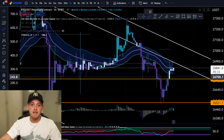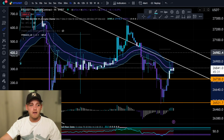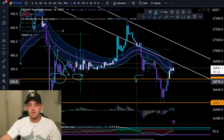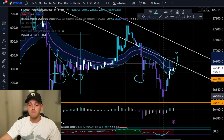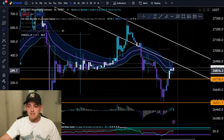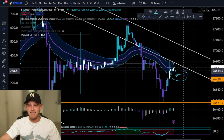The reason why I've got that price on my chart, guys, the reason why I've got this support line is because you can see every time we see a massive pump, we come down and we test this area. We've done this multiple times here. So I do think after seeing such a bullish pump to the upside, I would expect to come down and at least test this area.